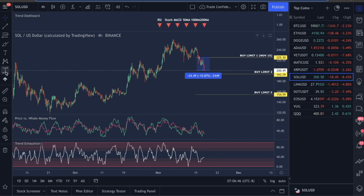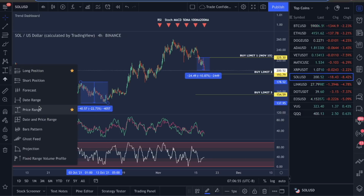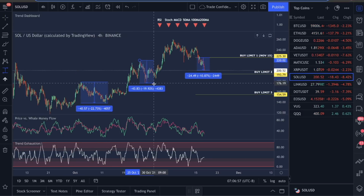So I want to look at this. This is kind of interesting. I was just going over this, and then we will go over the metrics, and I'll show you guys how to get into our next trades so you guys don't miss any other trades that we call out here, okay? So take a look at this. 22% retracement. Look at this down here.